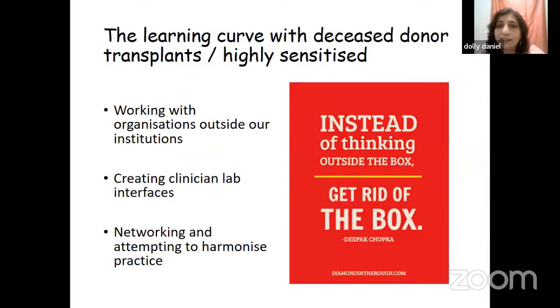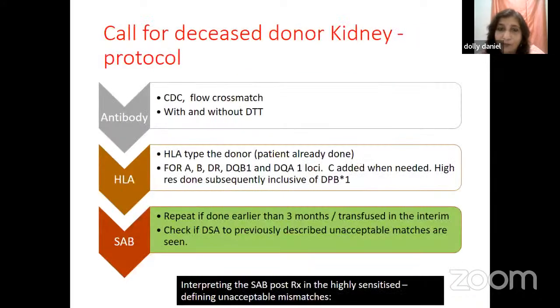It was a huge learning curve with deceased donor transplants, and I'm really grateful to Dr. Shroff, Dr. Georgie, and Dr. Amalur Pavanathan, who introduced me to this whole concept and initiated us working with organizations outside our institution, created huge clinical lab interfaces and networking, and attempting to harmonize practice across the state and even outside has been a really, really huge learning experience. And I think truly they've not just thought outside the box, but almost got rid of the box.